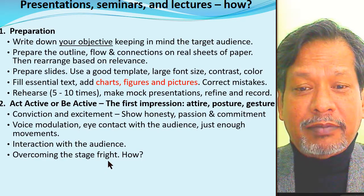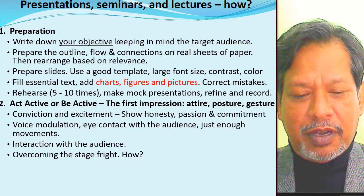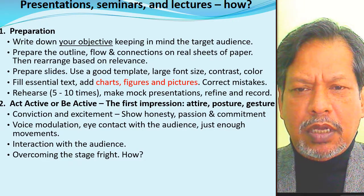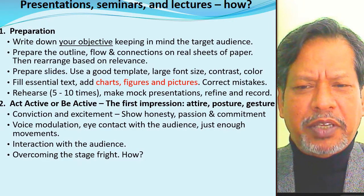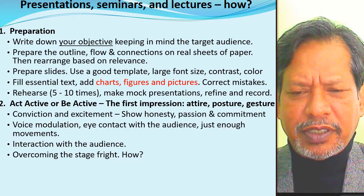So remember that trick. Plant a friend far away in the audience and talk to that friend. After you give a few presentations, you'll get used to the audience. The stage fright will go away. First time it's always difficult.